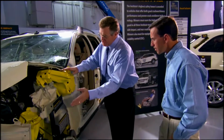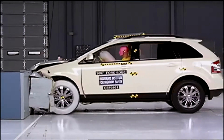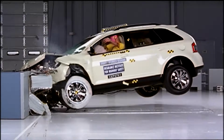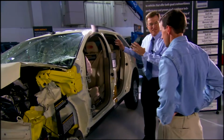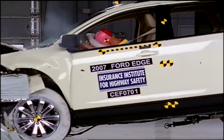You try to design the structure of the car so that it crushes in front, so you're bringing the car to a stop slowly over time. If you bring the car to a stop slowly, that gives you time to protect the occupants inside. So that's a little extra time for you to manage the occupants' kinetic energy.